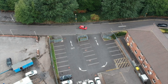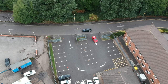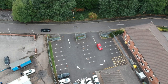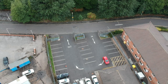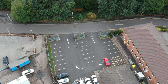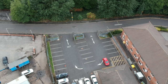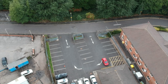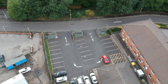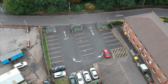So we're just going to have a look at the reverse parking manoeuvres here. As you can see, you drive in on a one-way system, follow it around and reverse back into one of these bays. You'll get the chance to reverse either left or right. The actual bays are about 1.5 foot wider than the ones that you'll find in Tesco's or Sainsbury's.